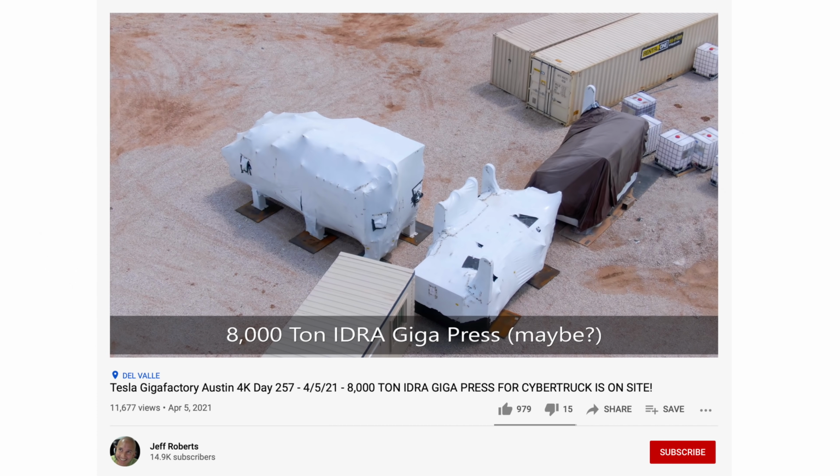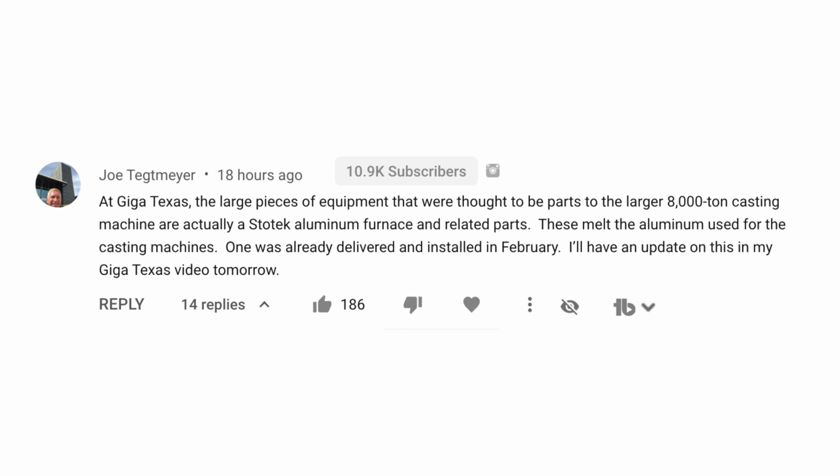And then the second thing, about the potential delivery of the 8,000 ton casting machine to Giga Texas from the drone flyer video that we talked about: I made a mistake on the timestamps for what we were trying to show there, so my mistake on that part. Apologies for that confusion, but we did also hear from Joe Tegmeyer in the comments. Joe also does flyovers there at Giga Texas. He said that the large pieces of equipment that we thought might be that 8,000 ton casting machine are actually an aluminum furnace and related parts. So not the casting machine itself, but machines that are used to melt the aluminum for casting machines.